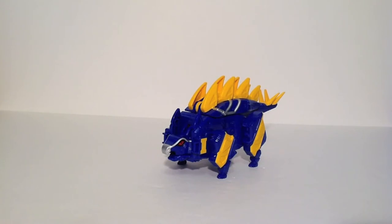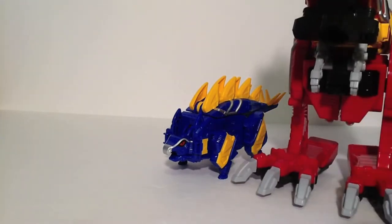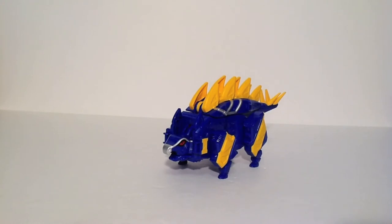Next up, we're going to take a look at Stegochi. He is a blue stegosaurus belonging to Kyoryu Blue. Now, Stegochi is significantly smaller than Gabutira. How small, you may ask? There's Gabutira. Yeah, Stegochi and Drakera are not as big. Otherwise, this set would have cost a fortune. More so than it already does.